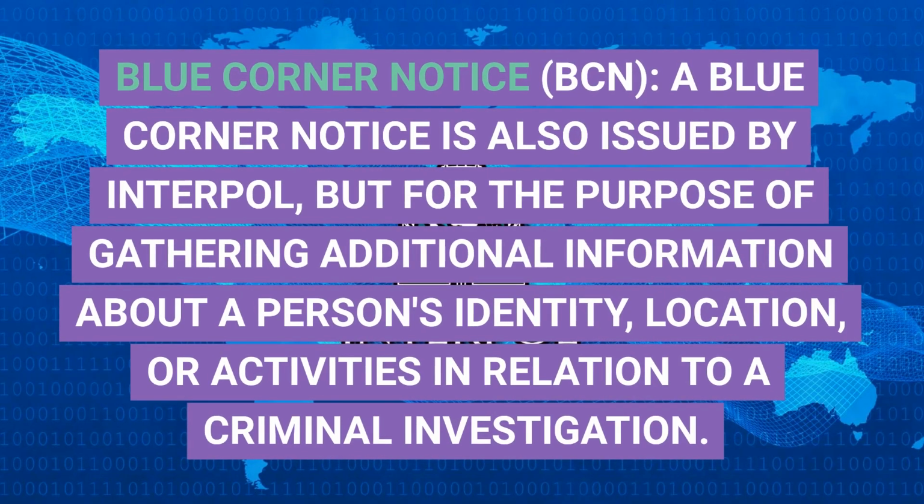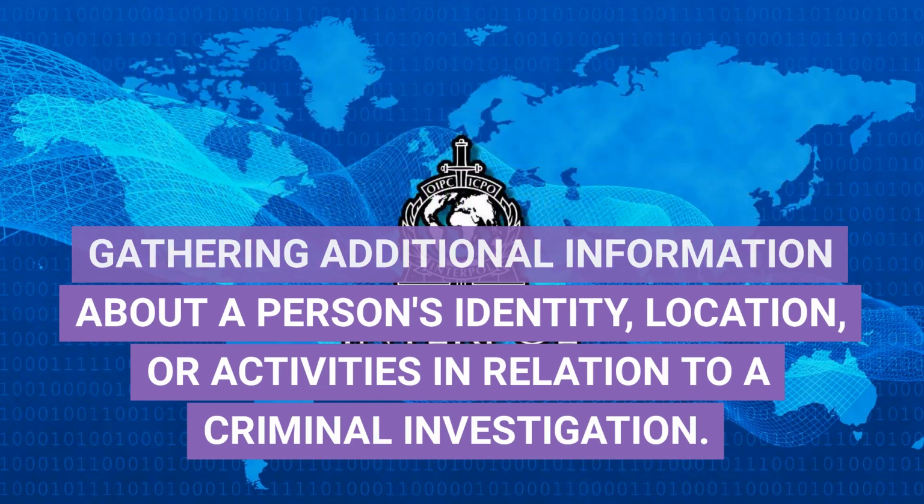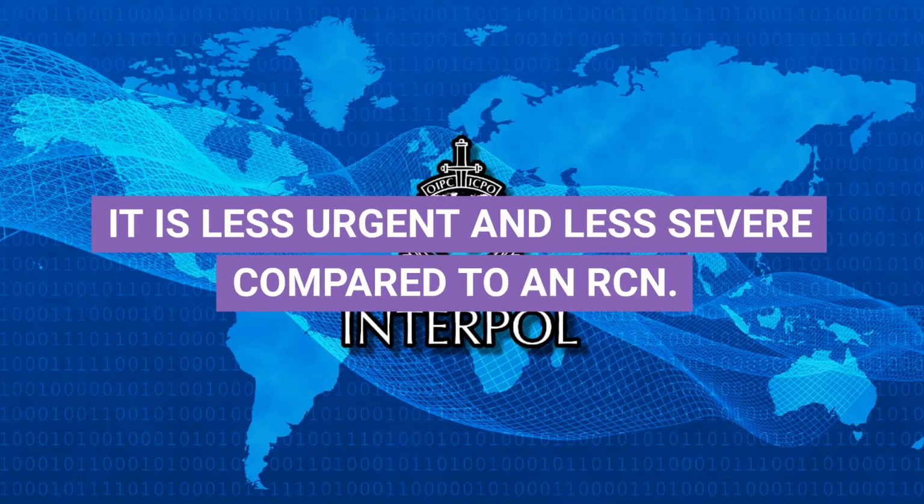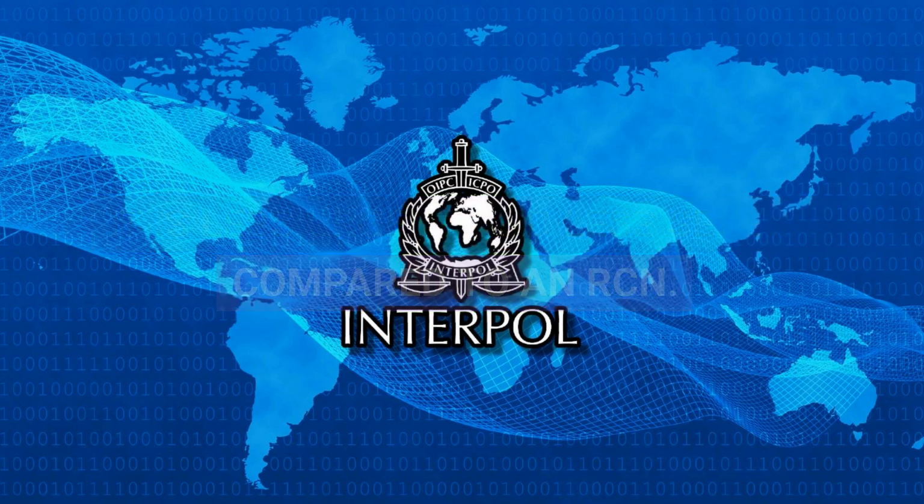Blue Corner Notice, BCN. A Blue Corner Notice is also issued by Interpol, but for the purpose of gathering additional information about a person's identity, location, or activities in relation to a criminal investigation. It is less urgent and less severe compared to an RCN.